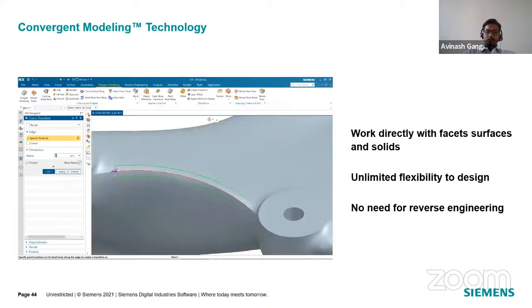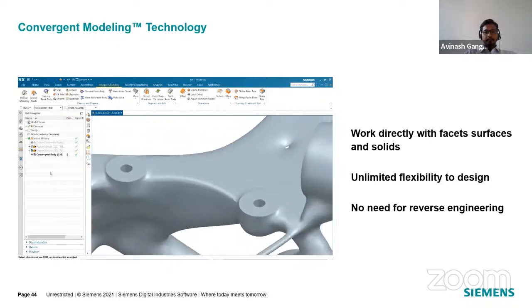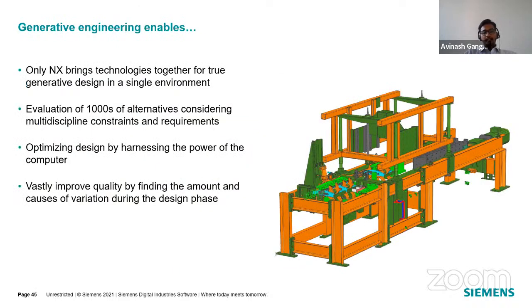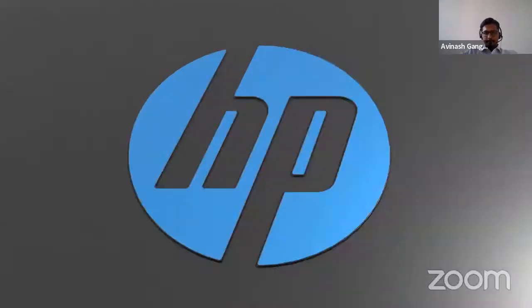So basically there's absolutely no need to do any kind of reverse engineering, and you have an extremely high amount of flexibility to do design, right? So that's what we are looking at. And generative design basically helps you try out hundreds and thousands of alternatives for your design and arrive at a better design that will help you make things as light as possible, all by just harnessing the power of your computer, right? This is one example where we're talking about HP.